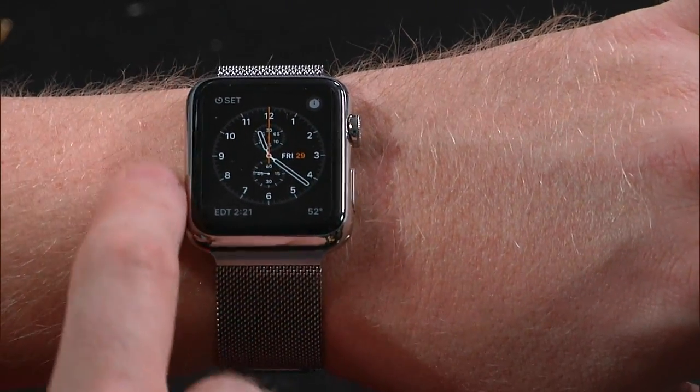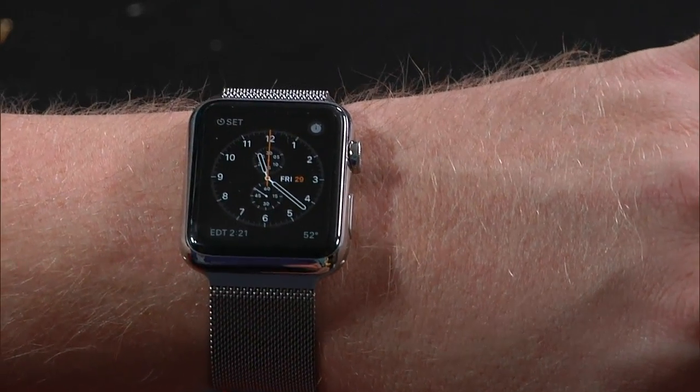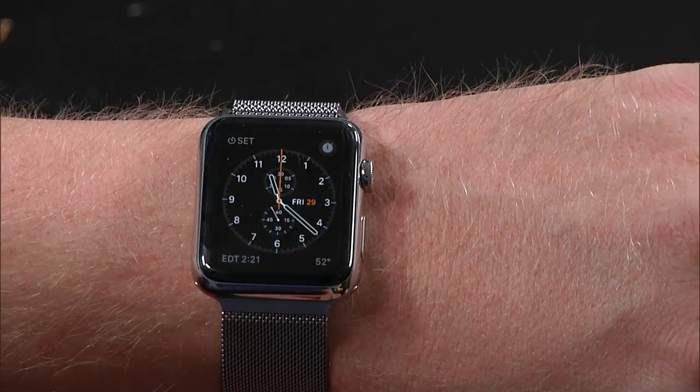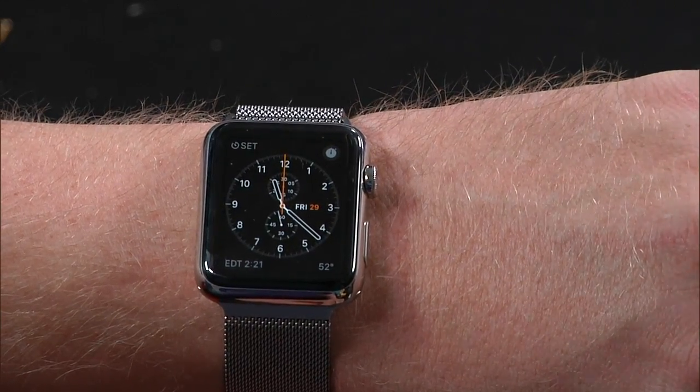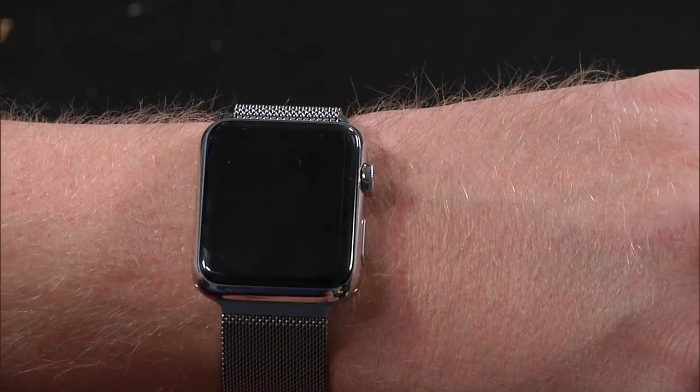I have little micro scratches on the case where I've just brushed into things, brushing into rivets on my jeans, bumping into corners as I walk around places. If you took a stainless steel knife and hit just the glass of that watch with it, it would be fine. Would you nick it? I don't believe so. Wow. Yeah, I haven't tried that for obvious reasons.